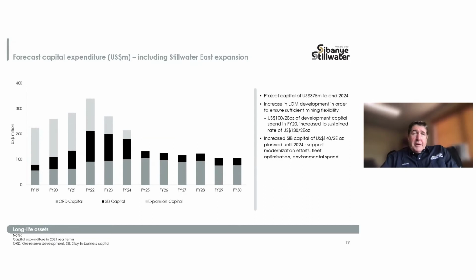This forecasted capital expenditure outlook shows what I've already touched on in one of the previous slides, where you can clearly see the completion of the capital project expenditure by 2025, as well as a reduction in the non-development capital over the next few years as fleet replacement and environmental expenditure is completed. The investment into the development of the ore body is pretty clear, and this will ensure that we can commit to more predictable and sustainable levels of production.